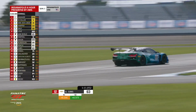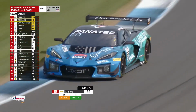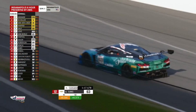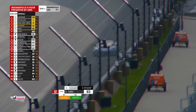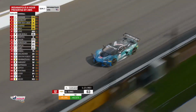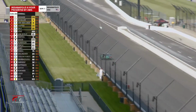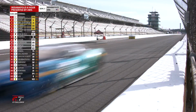Alex Sims drafted in. He said there's a ton of pressure for what the two boys, his co-drivers, have done. 8 wins on the bounce, just incredible season for the 63 squad. And if they can win again, it's going to be a tall order with the pace we're seeing in this Corvette here at Indy. But if they should win again, there would be nothing that the 120 squad could do about it with the double points scored for this weekend's event.